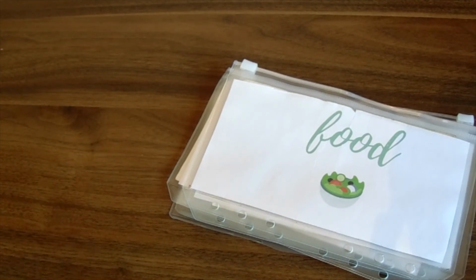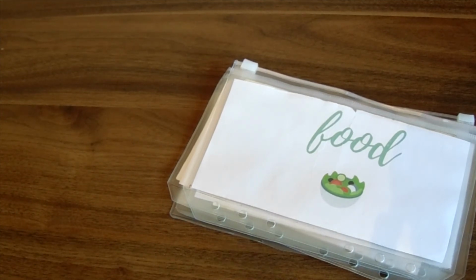How are you getting on? Let me know how you're getting on. Are you organised for Christmas? Because I'm really not, and it's starting to stress me slightly. But that's totally my own fault. No one to blame but me.